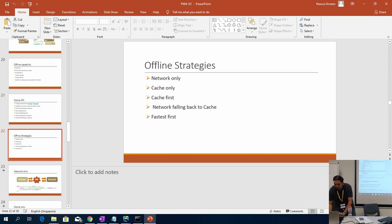I realize that we are very short of time, but I'll just give you a demo of how you could do one strategy of cache. workbox.routing.registerRoute. It takes 2 to 3 parameters. One, you could give it a regular expression of the path that you're looking for. And it takes the strategy.